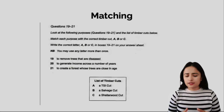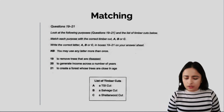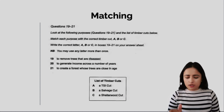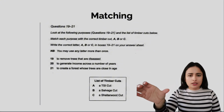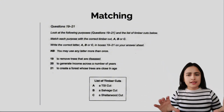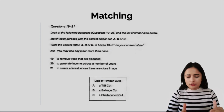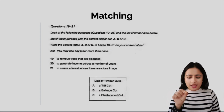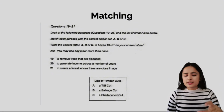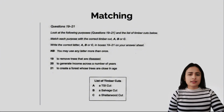Here is another type of matching question. What you have to do here is read the names, TSI, Savage, Seltzer-Wood, and then search in the passage for TSI. Where there is TSI, read the whole passage and come back. Look at the question and then place the right one as an answer. This is the easiest one because a specific name is given. You can search in the passage, right?